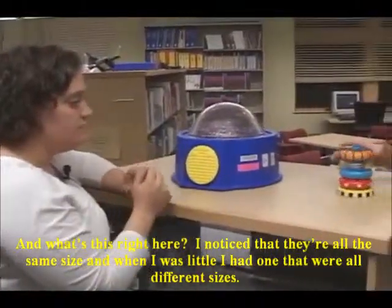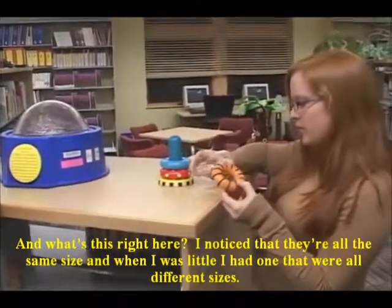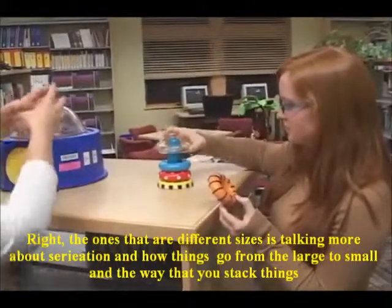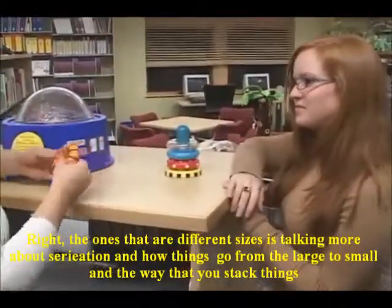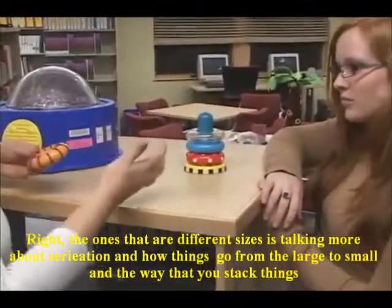And what's this right here? I noticed that they're all the same size. When I was little, I had one that were all different sizes. Right. The ones that are different sizes is talking more about seriation and how things go from large to small and the way that you stack things.